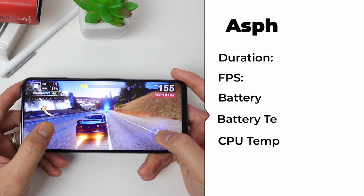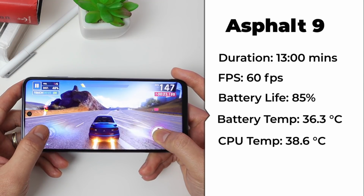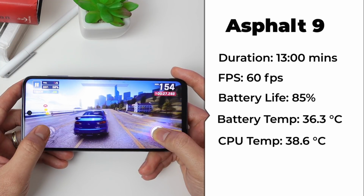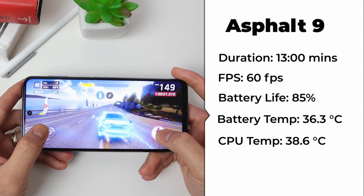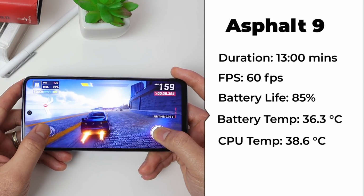And let's go down to its stats. Total duration that I played this game is 13 minutes and it's 60 frames per second. And we have the battery life, which is left at 85%. Battery temperature is 36.3 degrees and CPU temperature is 38.6 degrees.